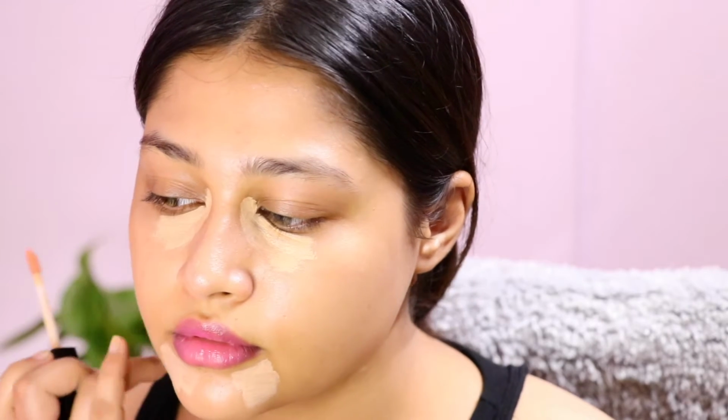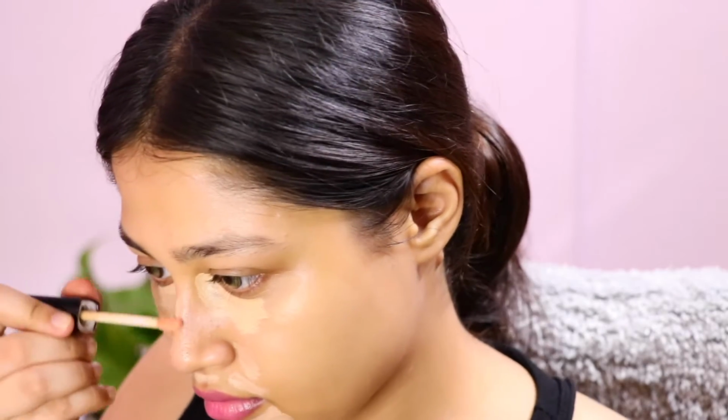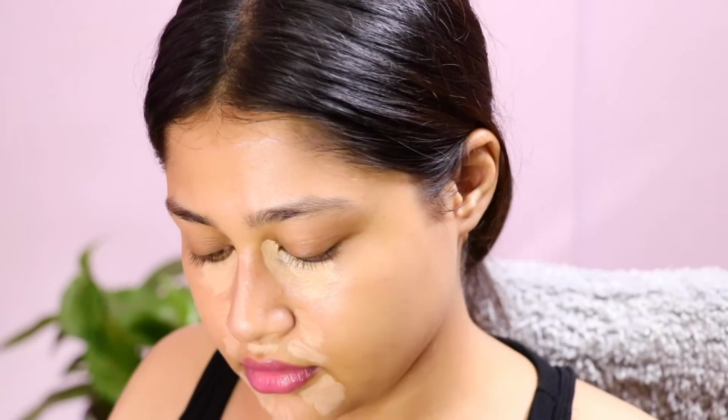So as you saw, strobe cream ke baad I straight away went with a concealer and not a foundation. Okay, so this is what you gotta do. You gotta use a concealer. Remember, if you guys have watched Malvika's recent video, then you might have known it. And also Tati did it recently with, I think, Beyonce's makeup artist. Oh my god, I forgot whose makeup artist, but yeah, this was almost the same technique.